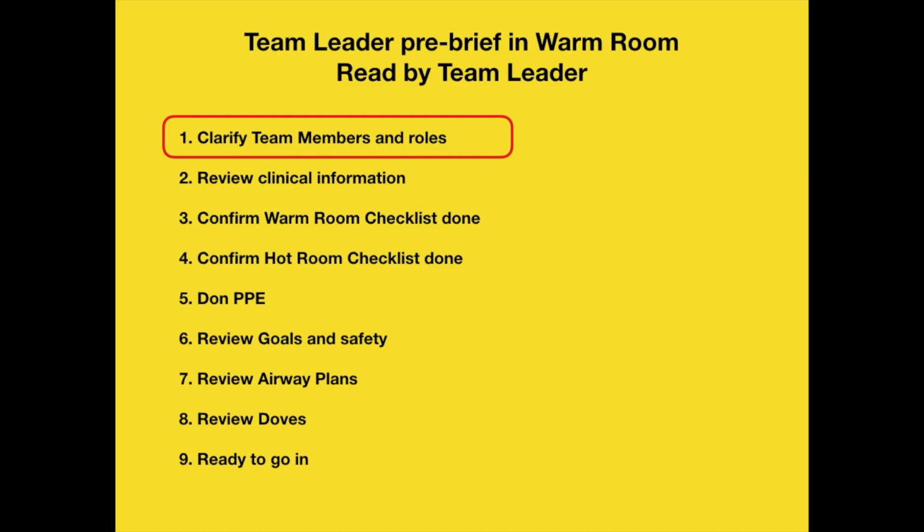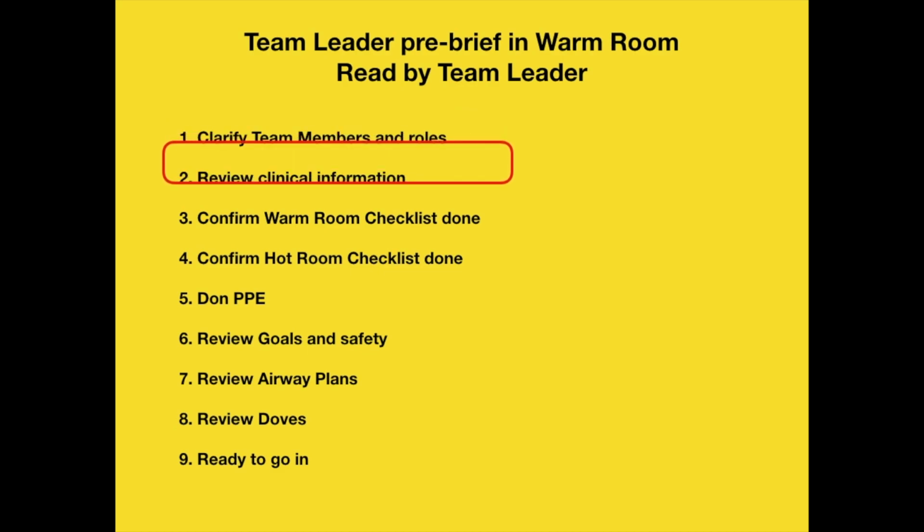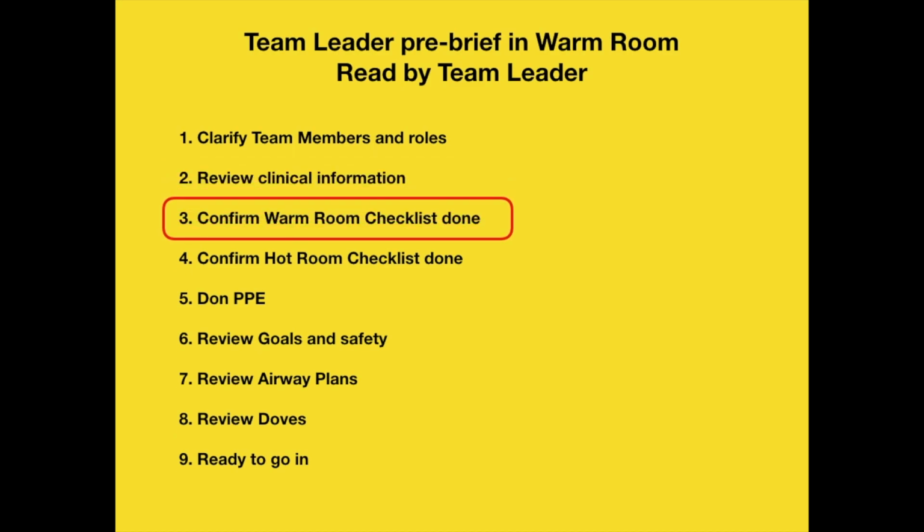When the team is brought together in the warm room, the team leader now runs the pre-brief. This is read out by the team leader. The names of the team members and their roles are clarified. The relevant patient clinical information is reviewed and a plan is made. There is a confirmation that the warm room checklist has been done, and also that the hot room checklist has been done.